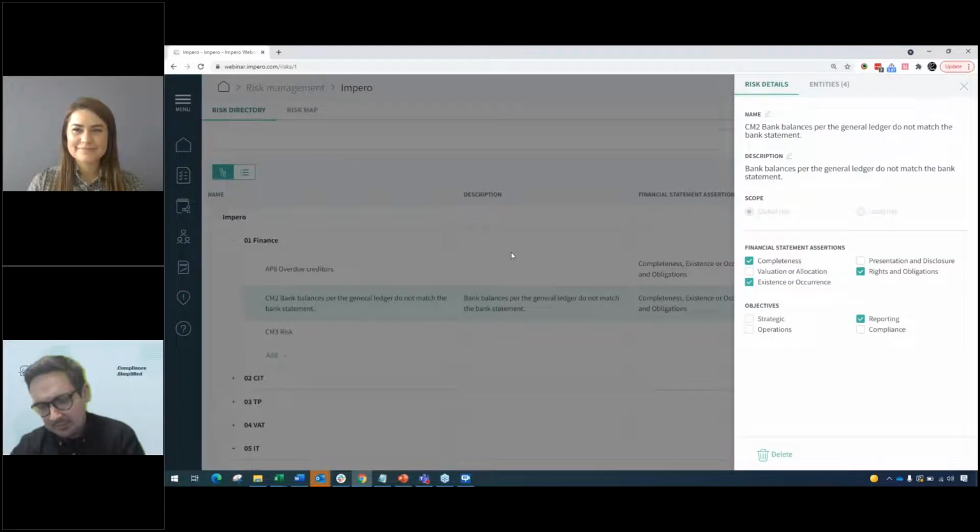Now there was actually a bullet also around customized risk management in Impero, and we'll get a bit back to that. But this is how our out-of-the-box solution looks like. So a risk in Impero, it consists of a name, a description, and then a scope. We'll just stick to global for now. And then it's built upon the COSO framework, so it's set up with these financial statement assertions and objectives.